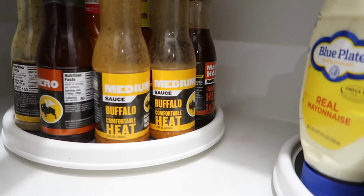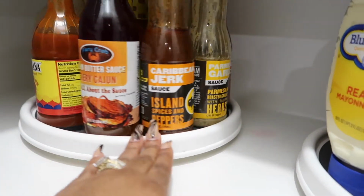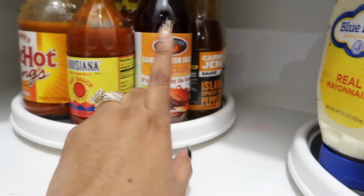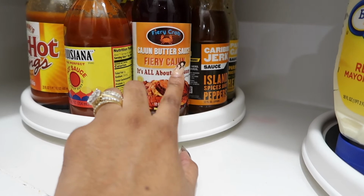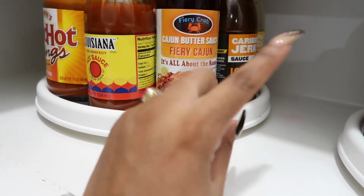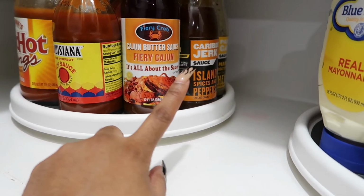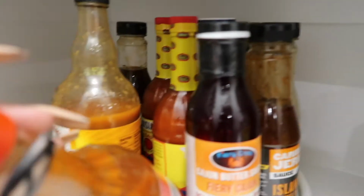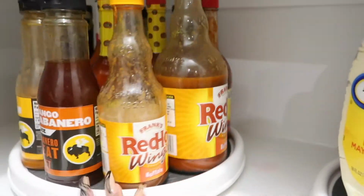all of my buffalo sauces, my fiery sauce, Cajun sauce. If y'all haven't tried this, y'all need to try it. If y'all don't like spending all of y'all money on fire crab, but I do. But sometimes when I get lazy, then I would just do this. Or if I'm out of coins, I'll just use this. And then we have hot sauce because my husband loves hot sauce on pretty much all of his food.